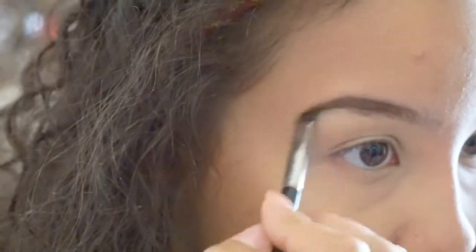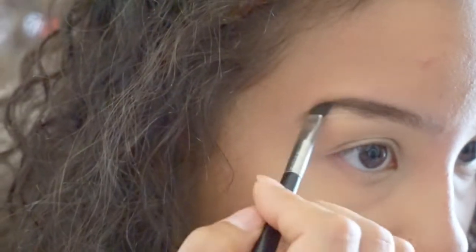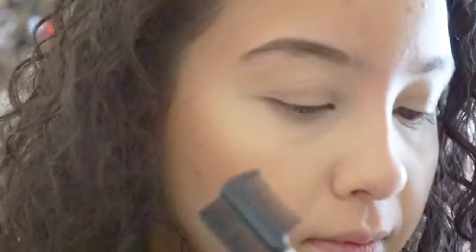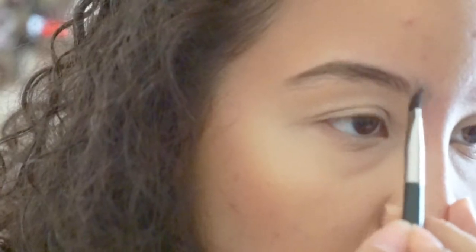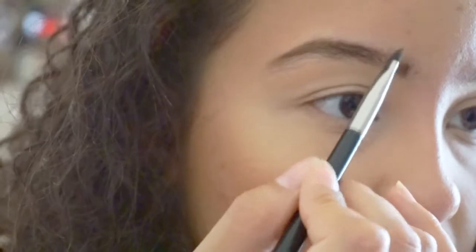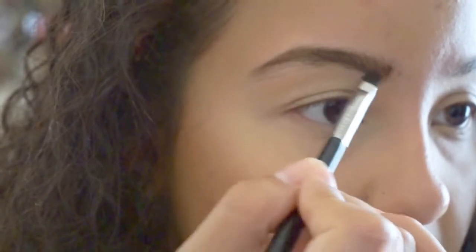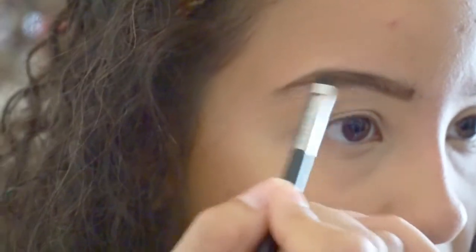And to carve out my eyebrows, I used the MAC concealer in the NC30, the Studio Finish concealer. And I just apply that on my brow bone and also on top of my eyebrow just to carve it out, so my eyebrows can look at least a little bit neater because right now they look pretty messy.